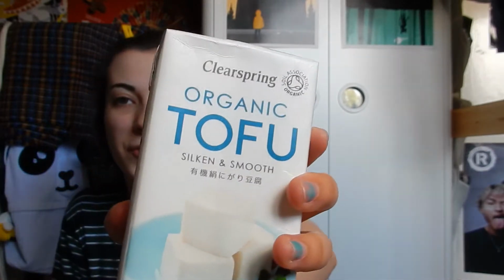You'll probably know tofu is usually used as a vegetarian slash vegan alternative to meat. So that's what I'll probably do with it. I'll probably use it in a curry or something. I don't really know how to cook with tofu, and there doesn't seem to be any instructions on how to do so, but I'm sure I will figure it out. All good. Got some tofu.